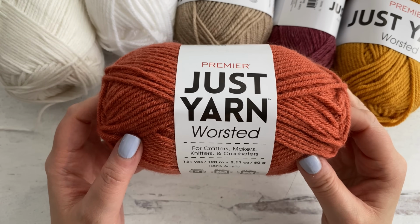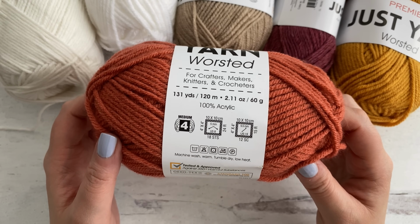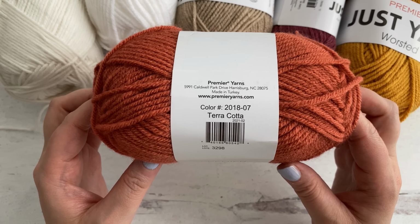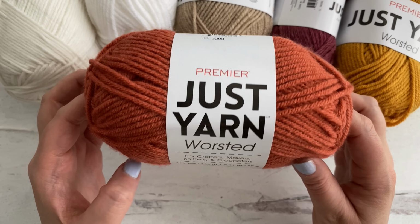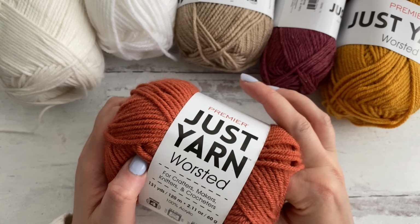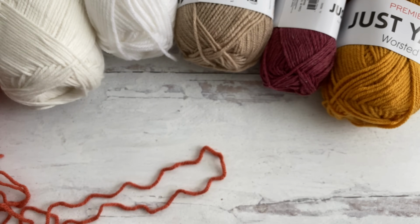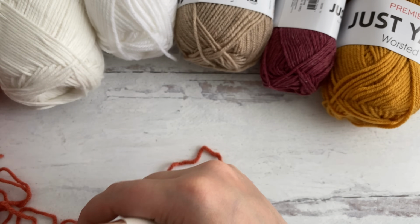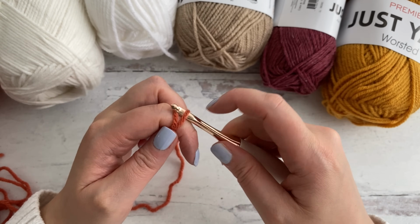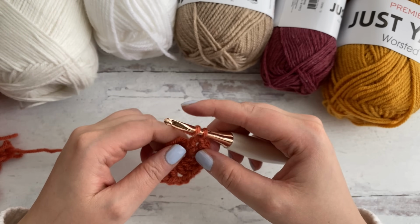Next up, we're going to do a swatch of the Premier Just Yarn Worsted, and this is the color Terracotta. It's a beautiful orange color, and so I want to see how this works up. I do want to mention, and I didn't get a shot of this, but the goldenrod color that you see in the back feels different from the rest of the bunch. It almost feels a little bit like the Crafter's Square yarn that I was talking about, with that weird cottony feeling. I'm not getting this with the terracotta color or any of the other colors from the Just Yarn Worsted series, but I did want to mention that.